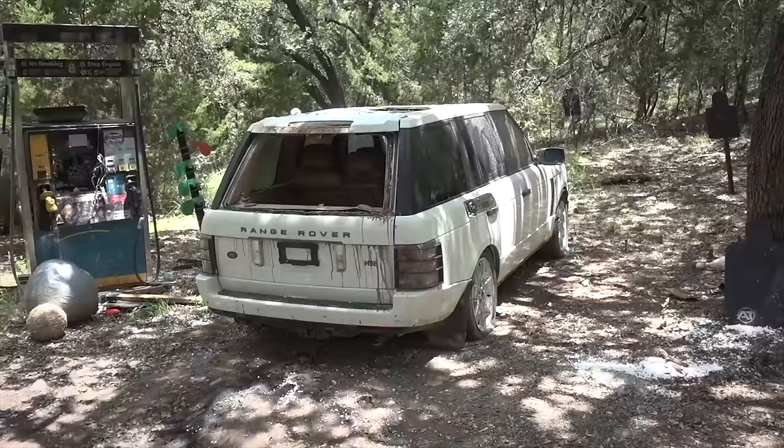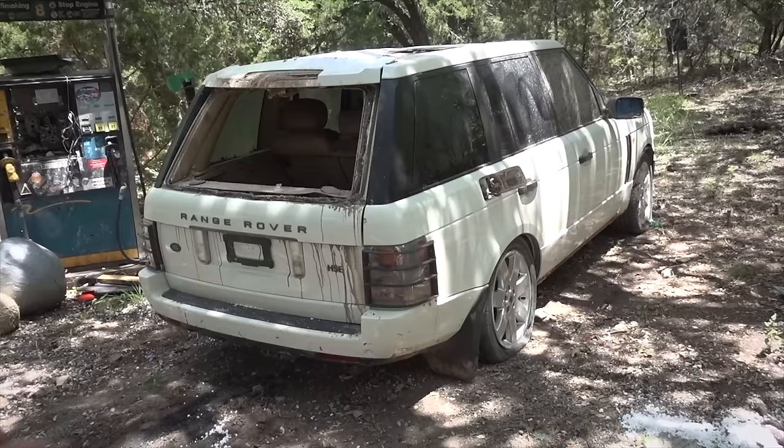So that's why I brought this car out in the middle of nowhere. We are not in Kansas anymore. And no, that wasn't a reference to Wizard of Oz. No, actually, I didn't bring this car out here.